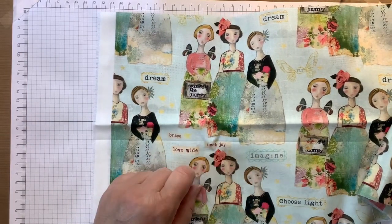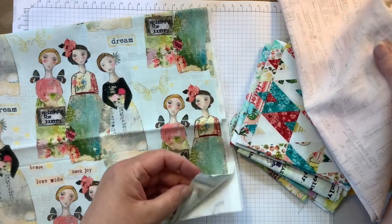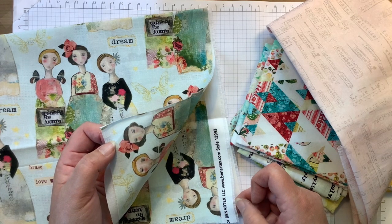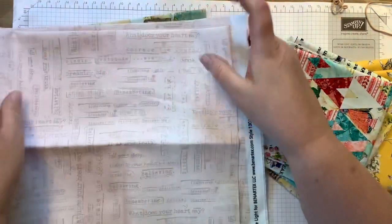Look at this. Brave, love wide, seek joy, embrace the journey. I just thought this was amazing. This is the reason why I even wanted to get one of these to begin with. Who makes this? It's very artsy. It's Benartex. It might be hard to see, but it's a very pale pink, and it has rubber stamps all over it. It says remembering, dreaming, capturing, listening to hope, believing, and so on. I had to get that because I thought it was super cool.